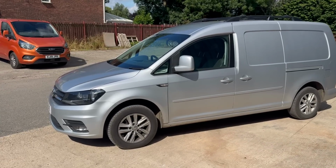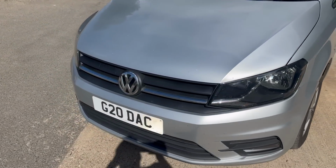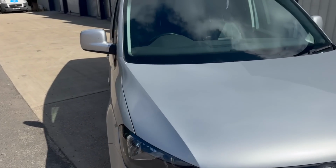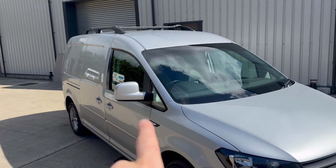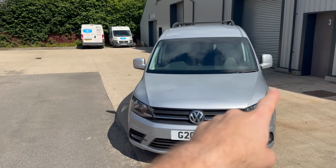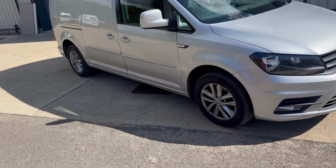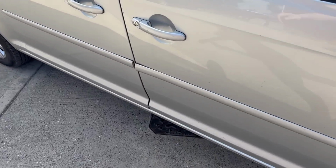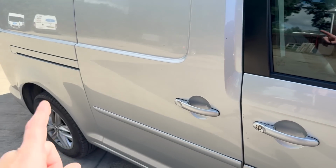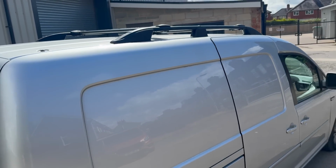So on the outside, she's Reflex Silver, Mark IV. We need to get rid of this chrome because I don't like this chrome on the front. We need to get these wing mirrors sorted out as well because if you look, they're the same as the T5. One is bigger than the other and they're different shapes. They're just horrible. We need to sort a couple of bits on the outside out. We've got some trims here that need resticking back on. It is dented, it is scratched. It isn't the cleanest of vans. Let's get the roof bars off as well because they're horrible.